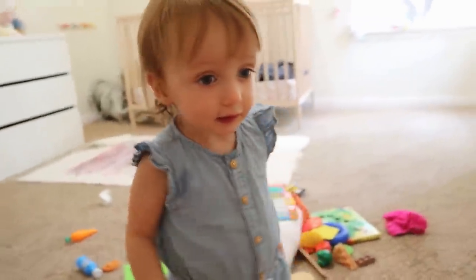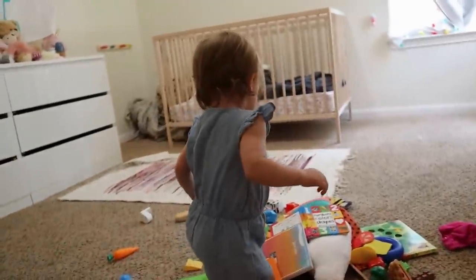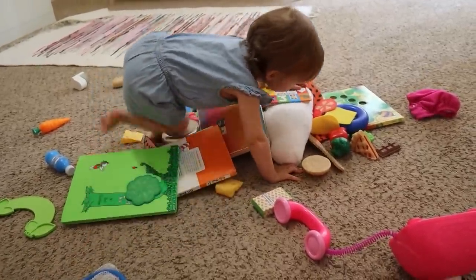What are you doing? She's throwing all her toys into the dollhouse. Chicken wings do not belong in the dollhouse. But yeah, hopefully she picks out some good toys at Target. Night-night. What are you doing?